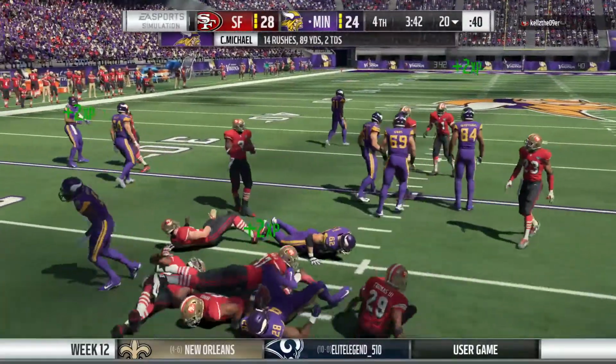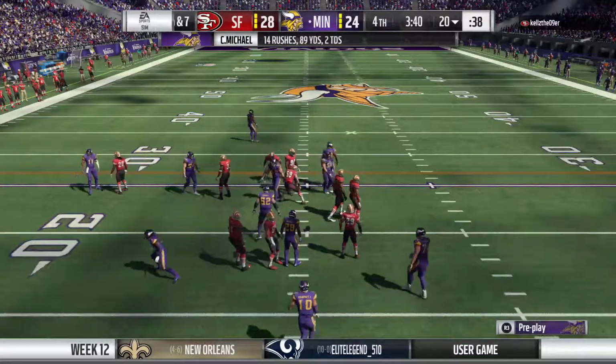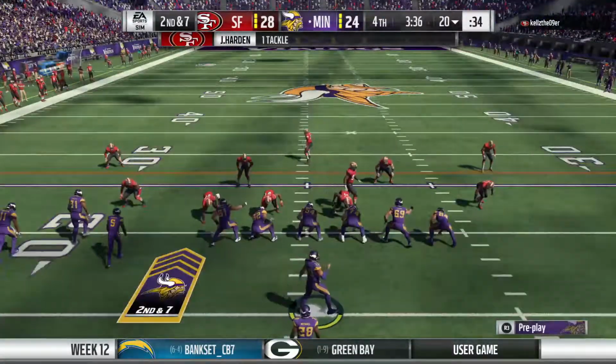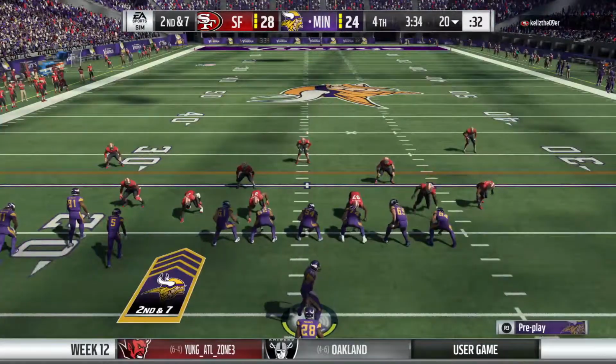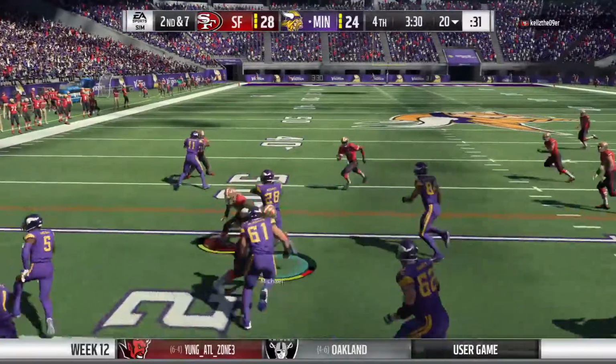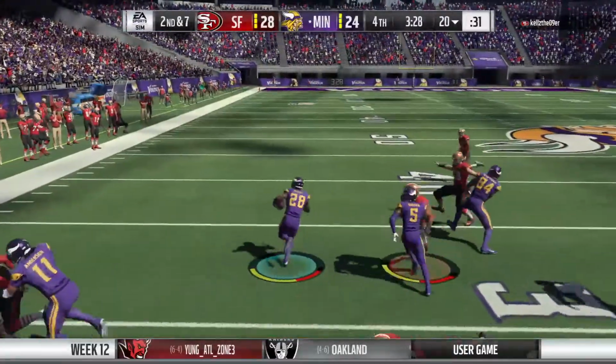And a short pickup there as he'll take this up to right around the 20. Give him 3 on 1st down. It'll set up a 2nd and 7. Not much happening there on 1st down. I thought there might have been a hole for a split second. Yeah, but it dried up pretty quickly, didn't it? Closed fast.